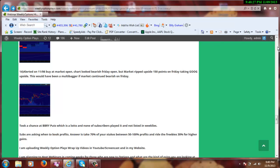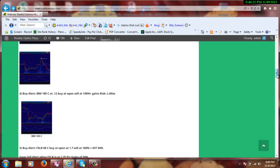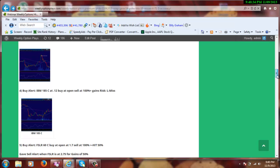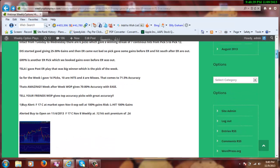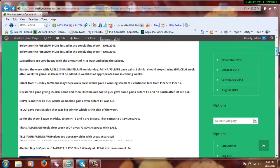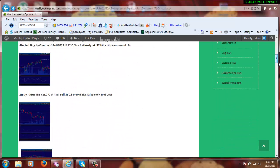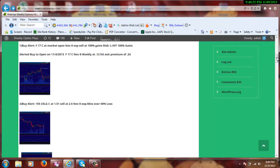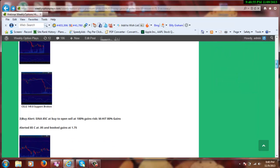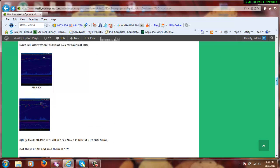I gave around 14 picks, out of which Tesla stood out with 600% maximum gains, and nine picks gave good gains of around 50 to 100%. VXS gave 100%, Facebook gave 80%, Ford gave 100%, and Cena also gave 80%. And in SPY 177 calls, they gave around 50%.